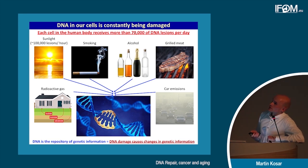So now we are going to talk about DNA and how DNA can be damaged. I told you that we have around 2 meters of DNA in each cell, and this DNA can be damaged in our everyday life. So every day, each cell receives more than 70,000 DNA lesions per day. So in one day, each 2 meters of DNA can be damaged more than 70,000 times.